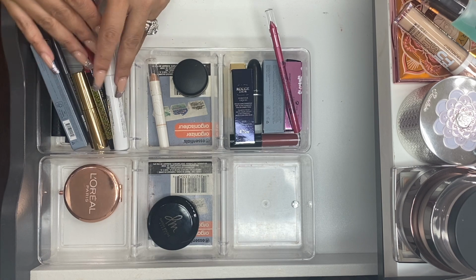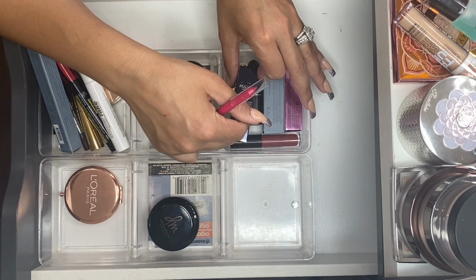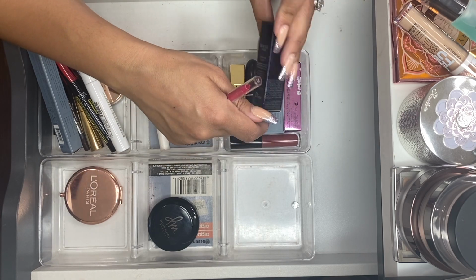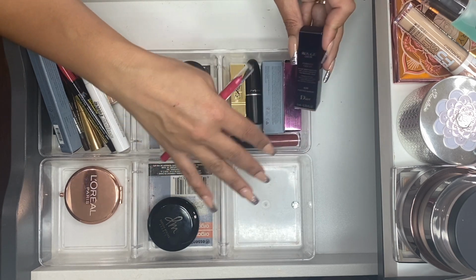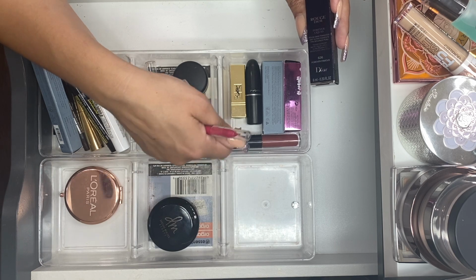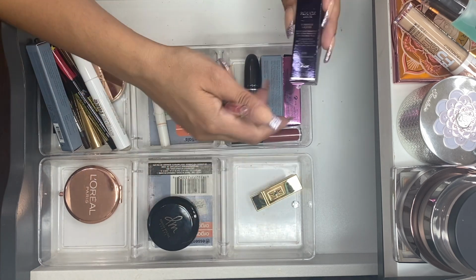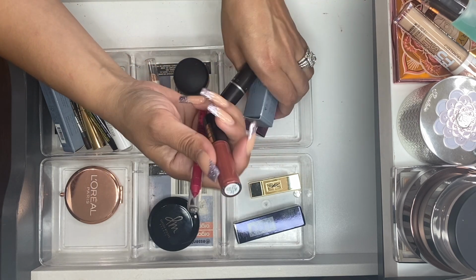And then lastly, what do we have in here? These are mascaras and brow stuff. For lippies, I might have pulled some out because once I used them, I was like, okay, either it goes in my purse or it goes in its station. I did use most of these. I think the only one I did not use was this one, and I did not use the Dior, but everything else I did use. So let's go through them real quick.